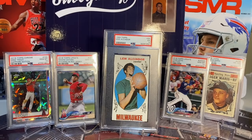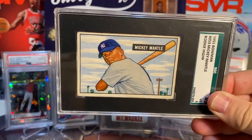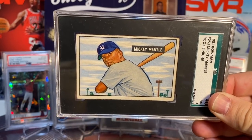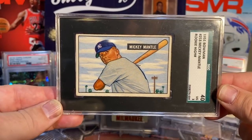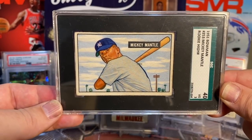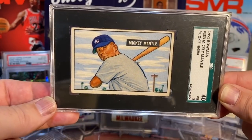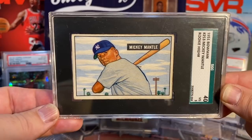Going up, on the other hand, this card's been going crazy. I was just talking about iconic cards going down, but this card just continues to go up. I think it's because a lot of people see this card as undervalued when compared to the 52 Topps Mantle. I know we've been talking about that for many years, but maybe some of the new people to collecting are starting to notice the same thing.